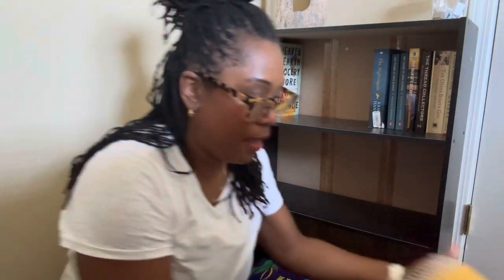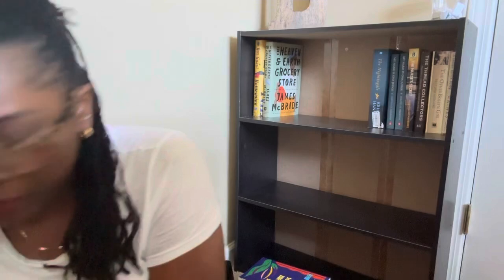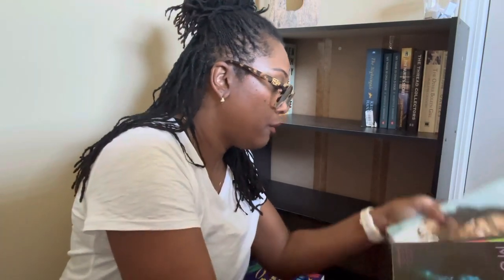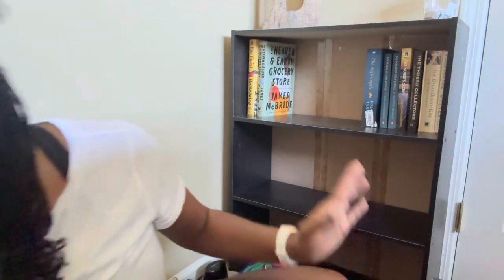If I can remove all these other books out of the way. My gosh, I got a lot of stuff, y'all. I got a lot of stuff. I collect cookbooks as well because I'm always trying to experiment with different healthy meals and stuff like that. Yeah, so let me put all these non-fiction books in one pile because they're gonna go on this other shelf.